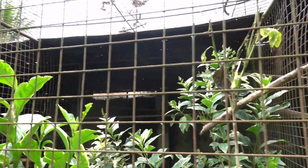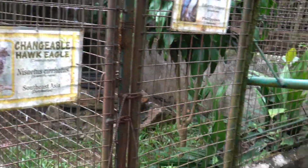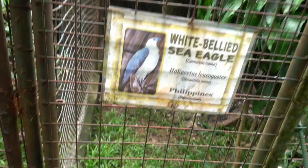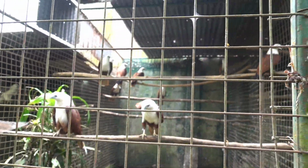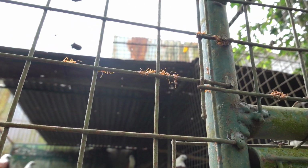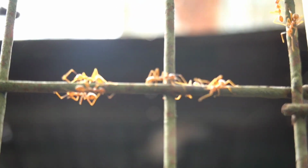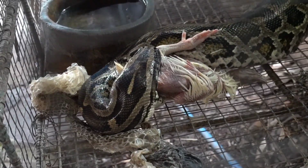No, it's jumping like happy. This is food. White billed sea eagle. It's a barn mini time. My favorite bulldog. Oh, look at all the ants. Look at all the ants. Look, she's eating. Wow.